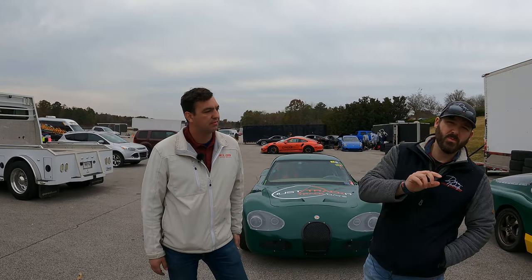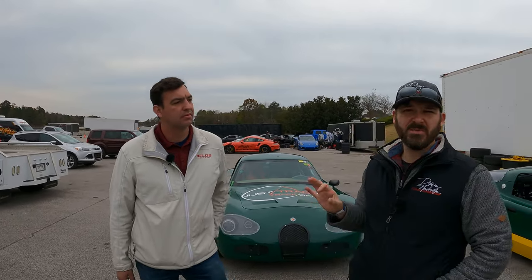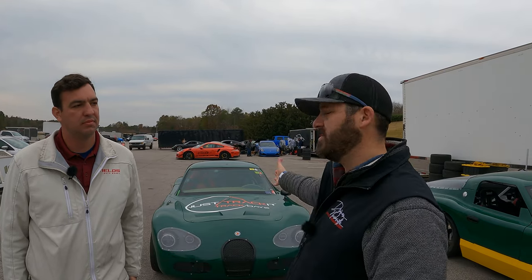Fantastic. And one thing I want to add, when he says levels of performance, this is essentially GT4 Clubsport performance. That's a $200,000 vehicle for $70,000. That's what we're talking about here.